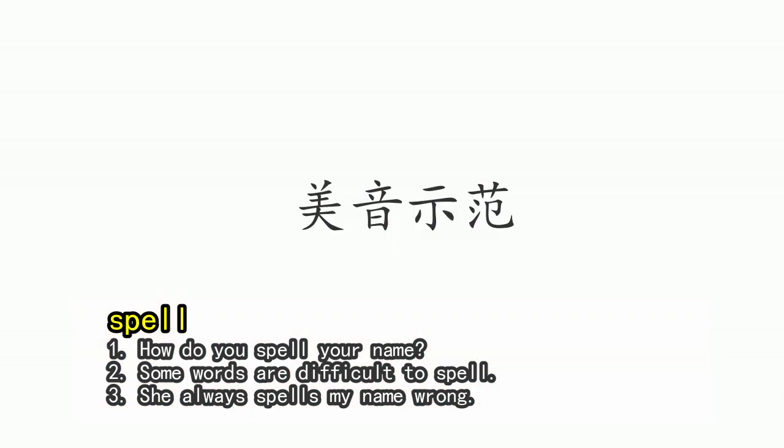Spell. How do you spell your name? Some words are difficult to spell. She always spells my name wrong.